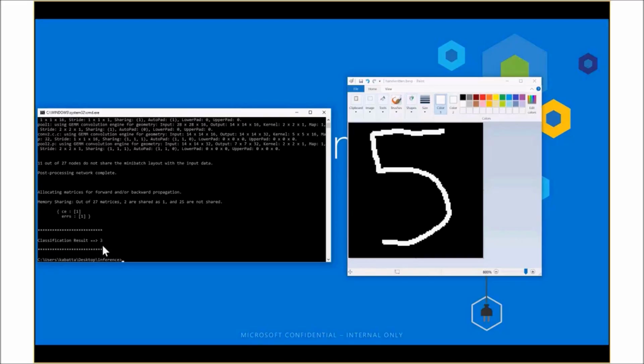Oh, so that says 3. So obviously I didn't write it good enough. Let me write it again. Let's do that. Let's see what that says. There we go. So it's actually gone ahead and said 5 now. So this was obviously no smoke and mirrors because I obviously did not draw the 5 correctly the first time, which I have now in this case. And so now it recognizes this as the classification result is 5.